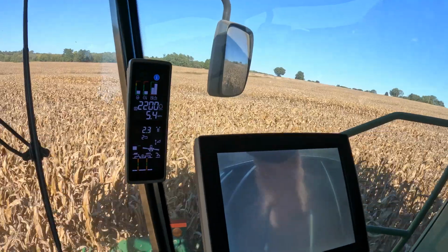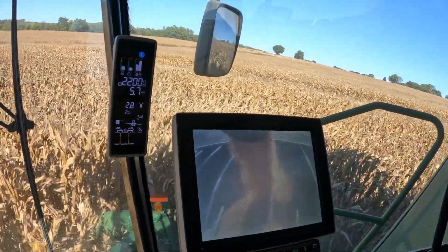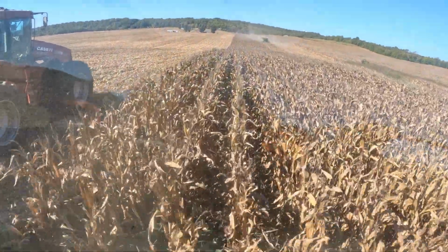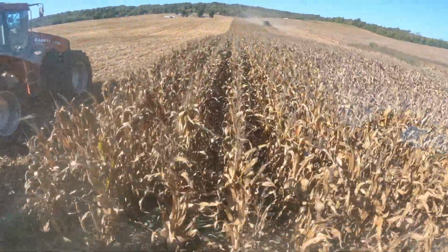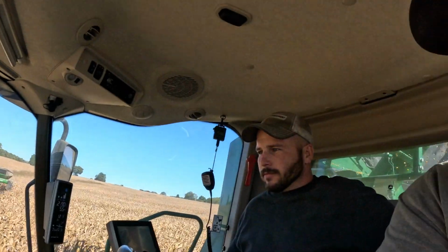So this is pretty cool. Check this out. This is in case you're too lazy to look left, you can watch the screen. It sounds funny, but there's a lot going on when you're shelling anything. You can kind of see the snouts in there. They go between the corn rows. You hit a rock that's sticking up out of the ground, you need a new snout.